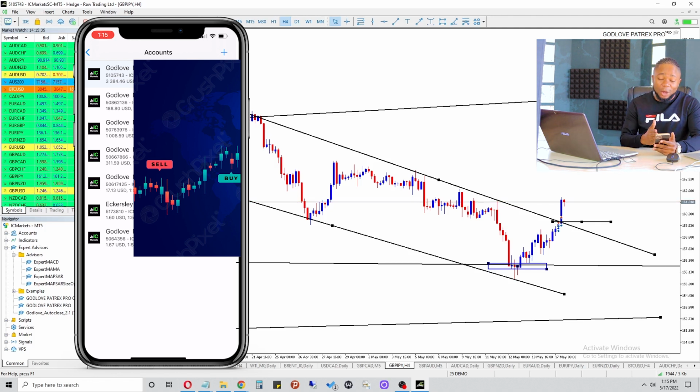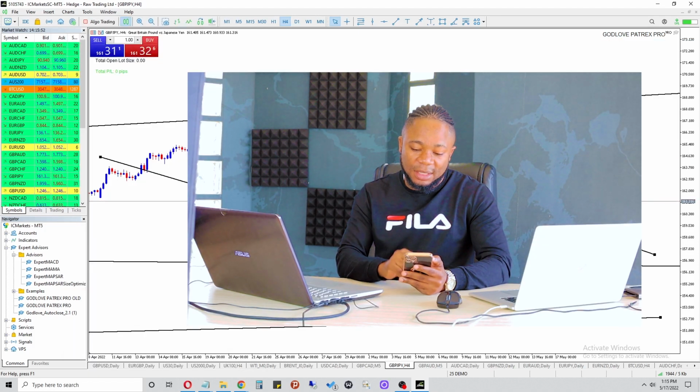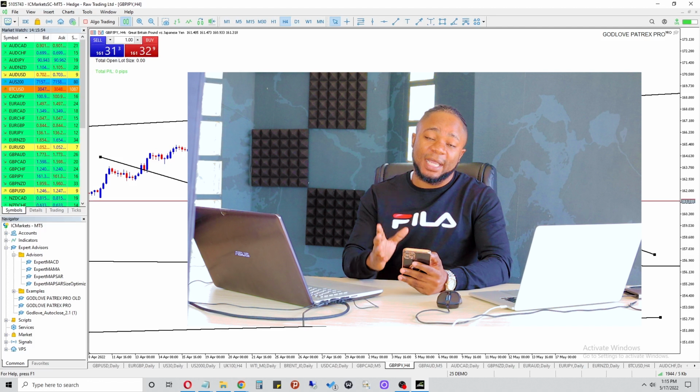They are all live accounts, and some of them I use for my robotic trading, some for my price action trading, news trading. All my strategies have different accounts so that I don't overwhelm a particular account. For this particular trade, this was pure price action, and you guys have been able to see what we actually did in the market today.